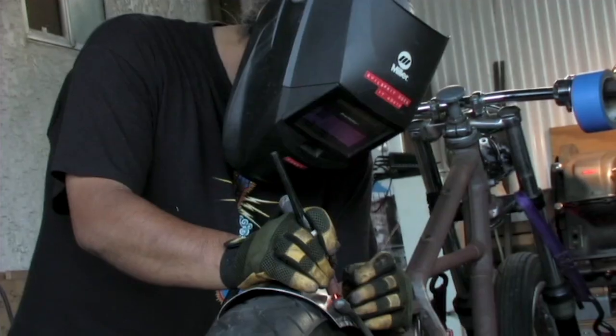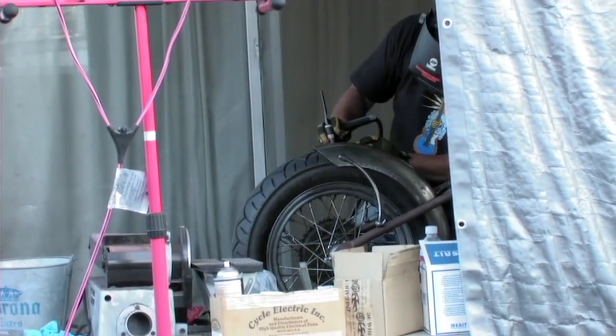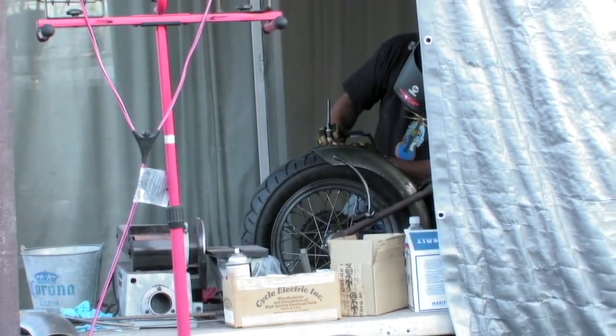We're about halfway done with the build, and I'm getting really anxious to ride it. I can just imagine hitting the streets with some of my friends ripping through SoCal.